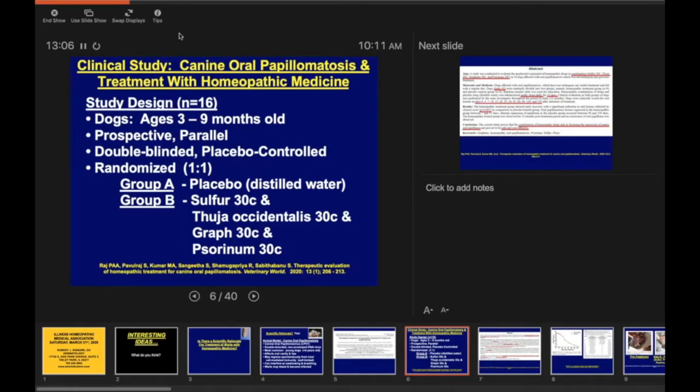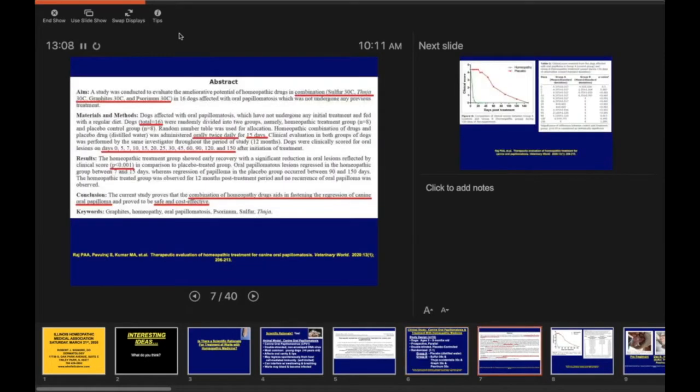And this is what they found. To get into the study, the dogs had to have oral papillomatosis, and they couldn't have any previous treatment. They gave them either distilled water, randomized and placebo-controlled, twice a day for 15 days, versus the combo liquid wet doses twice a day for 15 days. And they evaluated them through 12 months.